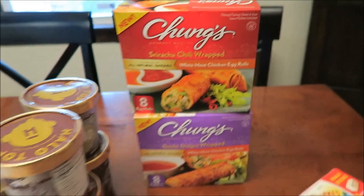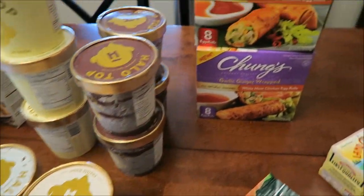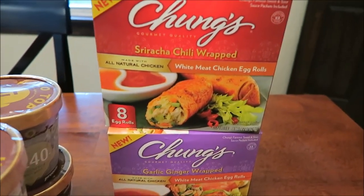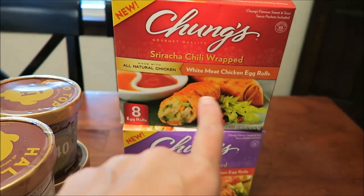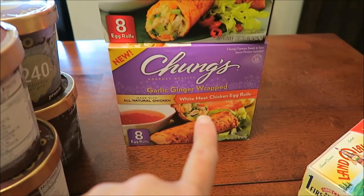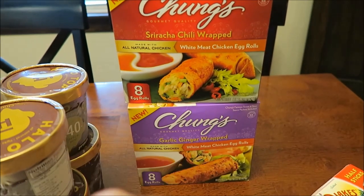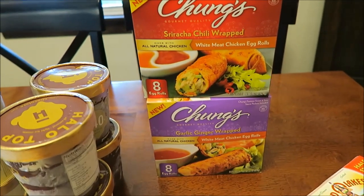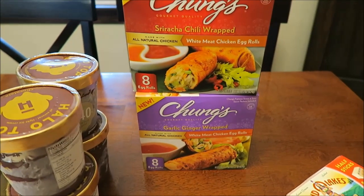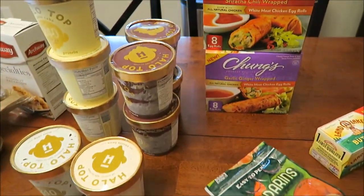And then Kevin, while we were waiting for them to check to see if they had the birthday cake ice cream, Kevin found these. These are new Chung's Sriracha Chili Wrapped white meat chicken egg rolls, and then garlic ginger wrapped white meat chicken egg rolls. And so he will be trying both of those. I think he's gonna do those on his lunchtime review channel. You know, if not, you'll see them here, but I think those are supposed to be for a lunchtime review.